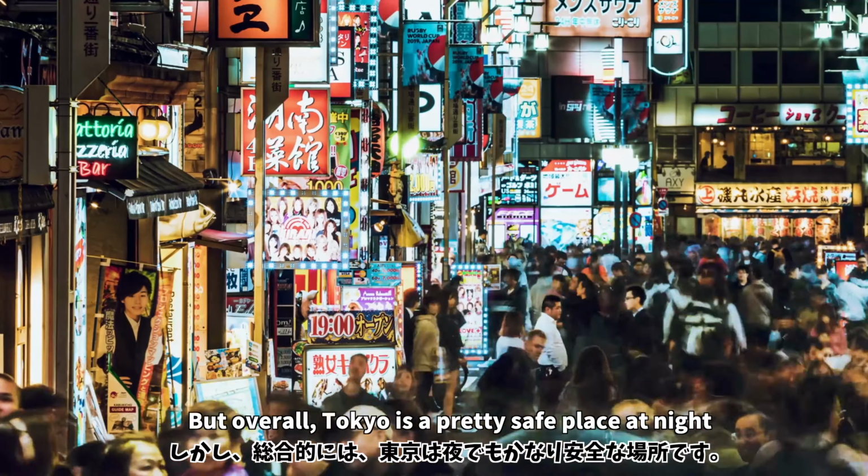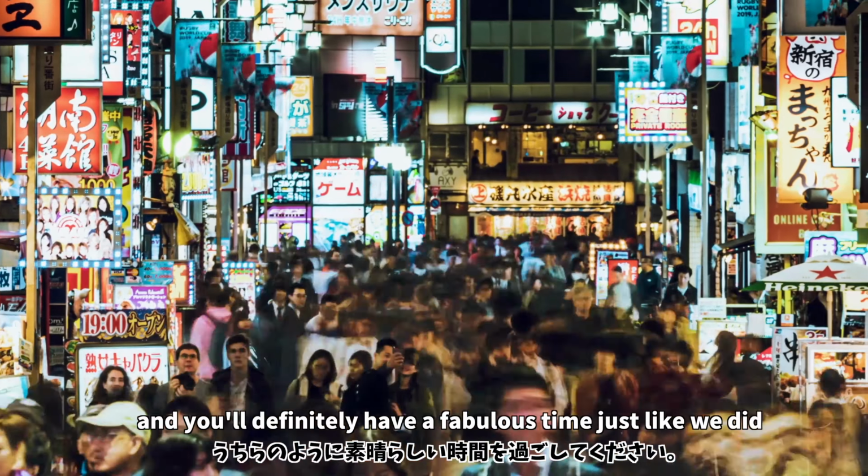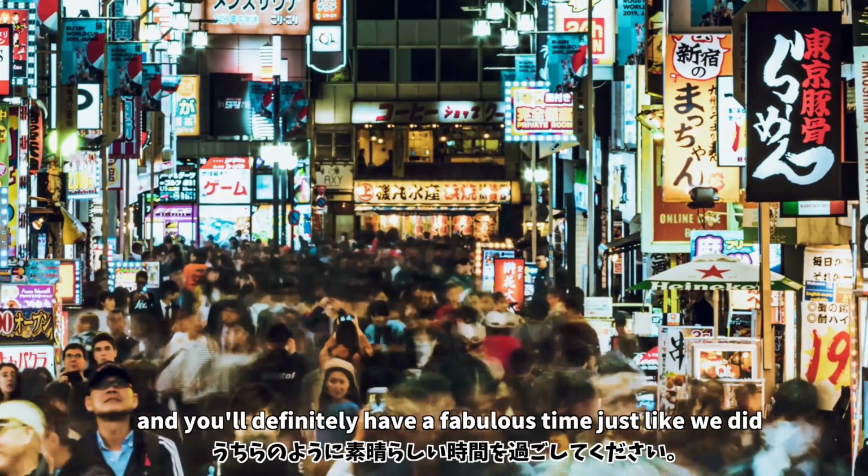But overall, Tokyo is a pretty safe place at night. Just make sure you use your common sense and you'll definitely have a fabulous time, just like we did.